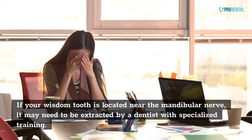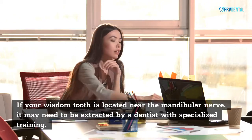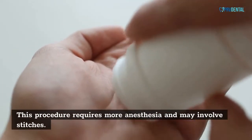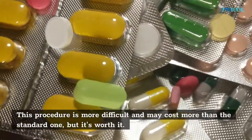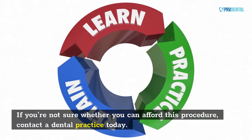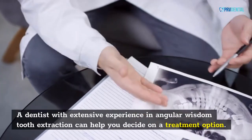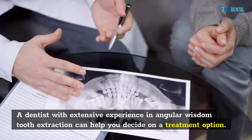If your wisdom tooth is located near the mandibular nerve, it may need to be extracted by a dentist with specialized training. This procedure requires more anesthesia and may involve stitches. This procedure is more difficult and may cost more than the standard one, but it's worth it. If you're not sure whether you can afford this procedure, contact a dental practice today. A dentist with extensive experience in angular wisdom tooth extraction can help you decide on a treatment option.